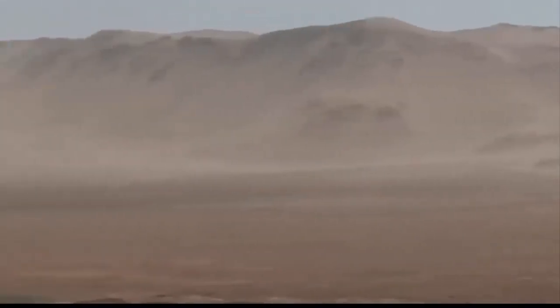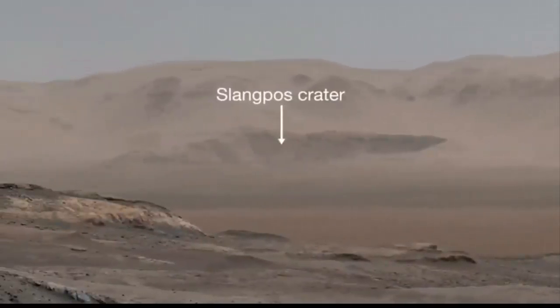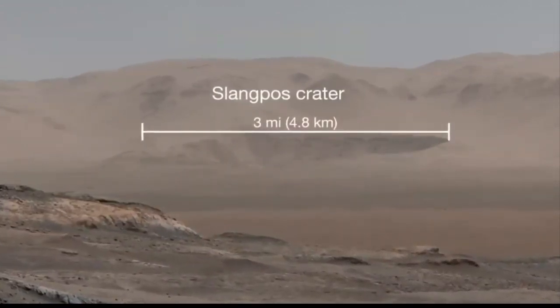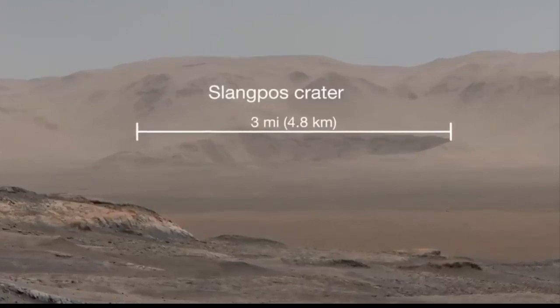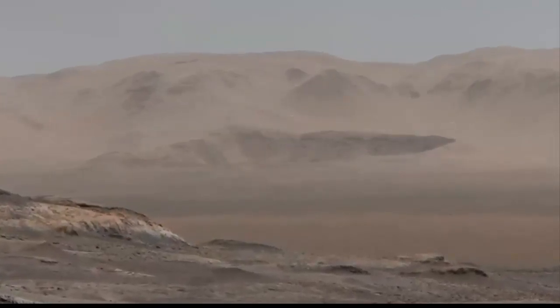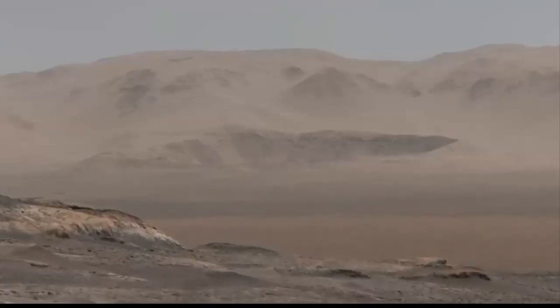Here's an impressive sight. 20 miles away is Slang Post Crater, just inside Gale Crater's rim. End to end, Slang Post is 3 miles wide. Something huge must have struck here. Whenever I start to think that Mars looks familiar, sights like this dramatic impact crater remind me that we're looking at a different planet.